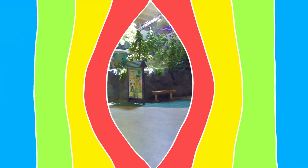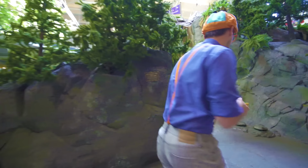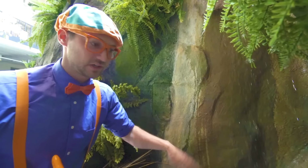Ooh, look at this place. This is like a forest. You and I should go camping and then we can grill our vegetables on the campfire. Come on. Whoa, look at this. Wow, it's like a waterfall. See, water is way up top and then it falls down below. And then you can put your hand in it like this. Whoa. But you don't want to drink it. No, no, no, no, no.